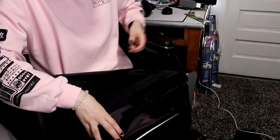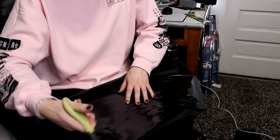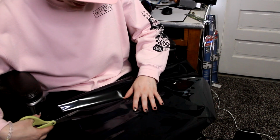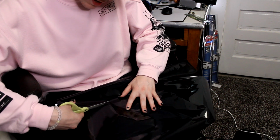And then what we're gonna do is we're gonna take our tint film and lay it over the top of the plexiglass, just like this. You can't see my face anymore, but hi, I'm still here. I would encourage a little bit of excess, quite honestly, and then take your scissors and just kind of cut it, following the guide with your plexiglass.